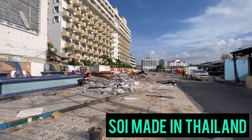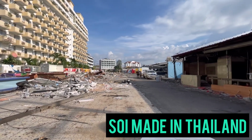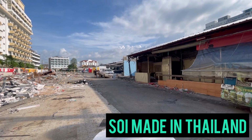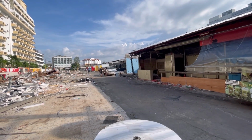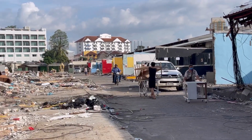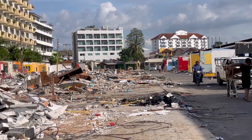They just leveled this whole area. Just absolutely leveled. I'm pretty sure this was, at one time, Soi Made in Thailand. And it's just rubble. Wow. That's really something.